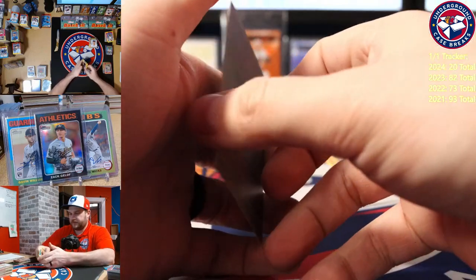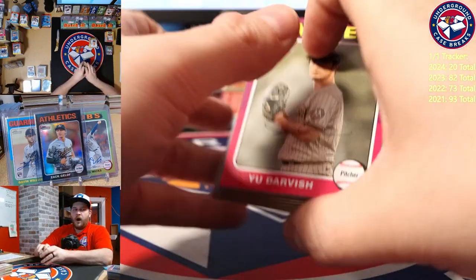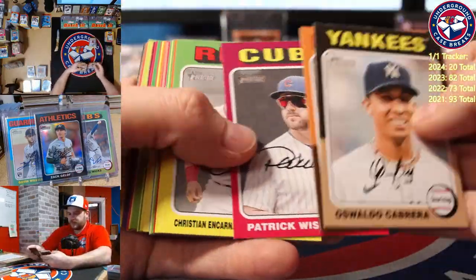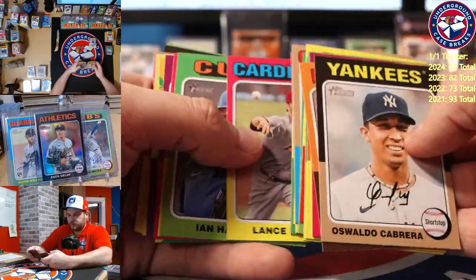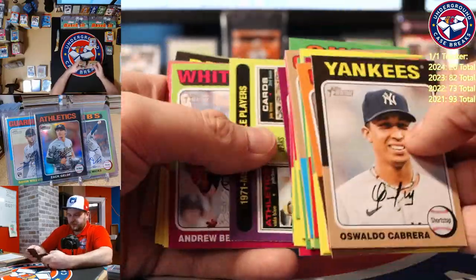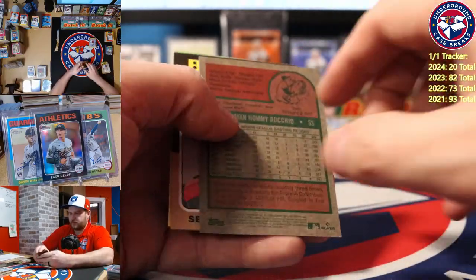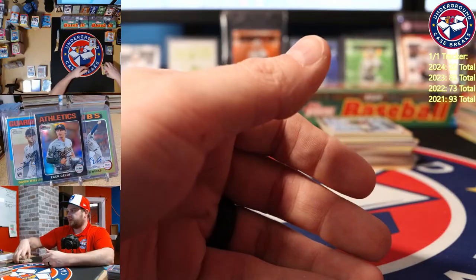Kimbrel and Doval. Ian Happ, Abrams, Ben Intendi, Wells, Cortez, Triolo, Rocchio, Sean Murphy, and Jacob Lopez.